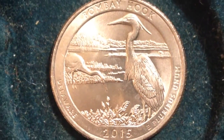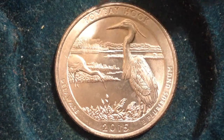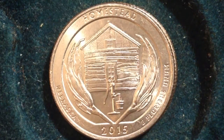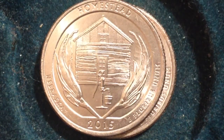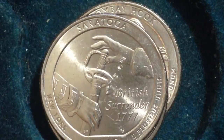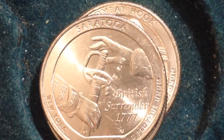I'll zoom out so you can take another look at it. So we looked at the Bombay Hook, which has some known errors relating to extra grass. The Homestead, which has some known errors with the extra pump handle showing through the window. The Saratoga Quarter, all three of these were made in 2015, which has the die gouge, which looks like a piece of gum in between the finger and the sword handle.